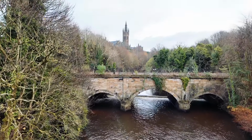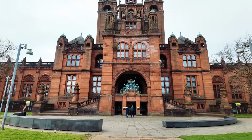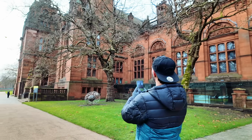And here we are, we have arrived at the Kelvingrove Museum. I did get the name right. It's very grand, isn't it? Wow. It's definitely already giving me the vibe it's a lot bigger than the Hunterian Museum that we made the mistake of going to last time. But obviously before we can go inside, somebody's got to take their photos.